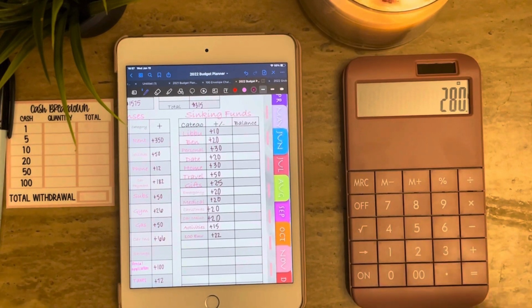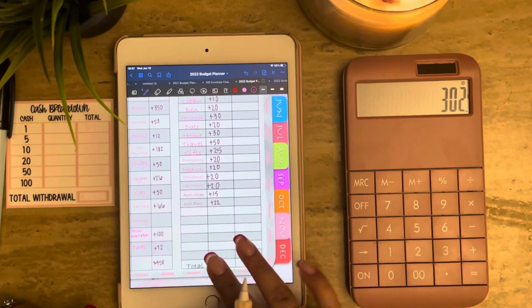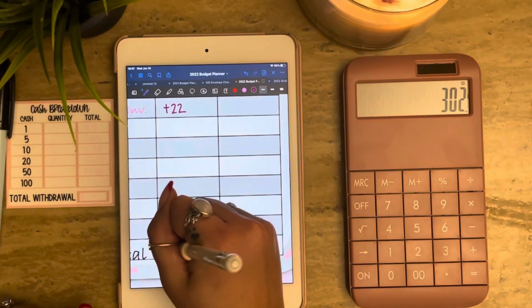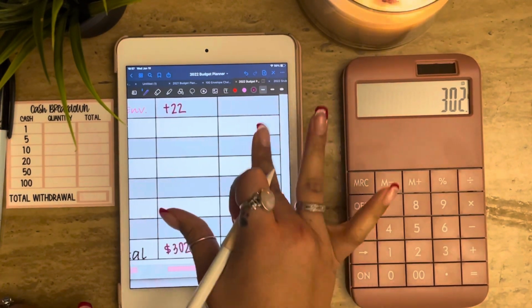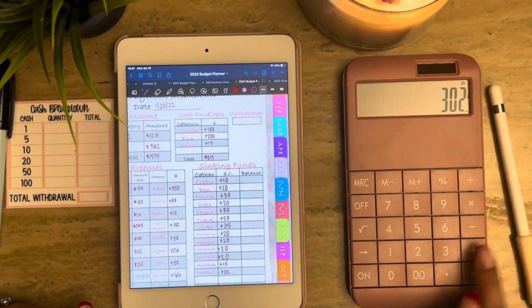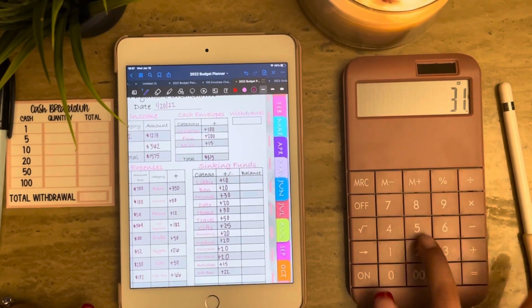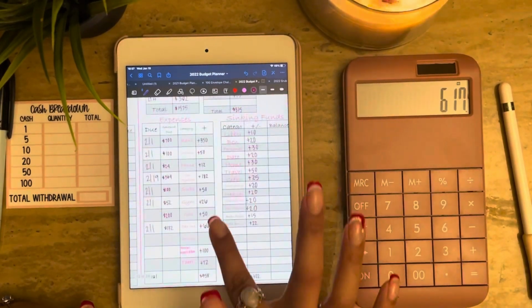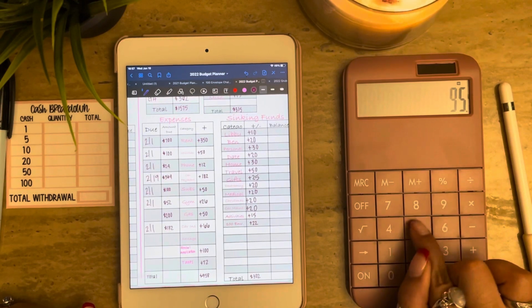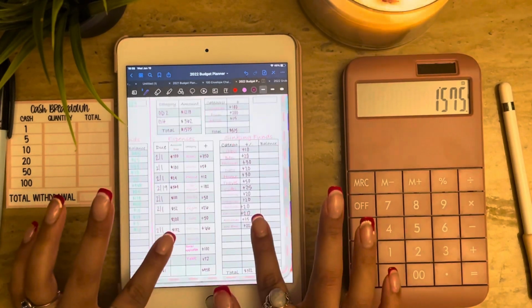Okay, and then plus the 22, it's a total of 302, and that's for my sinking funds. And then for cash envelopes, we're just going to add 302 plus 315 plus the total of all of our expenses, and we have a total of 1575, so we're balanced out. And that would be all.